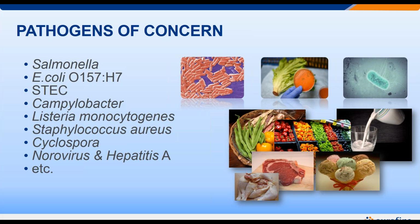There's many different agents that can cause foodborne illness. These are probably the ones that we talk about most frequently in many industries. So these are some common names you've seen out there: Salmonella, the pathogenic E. coli, so the E. coli O157:H7, the STECs, Campylobacter, Listeria monocytogenes has been in the news quite frequently in the last few months, Staphylococcus aureus and the toxin producers.